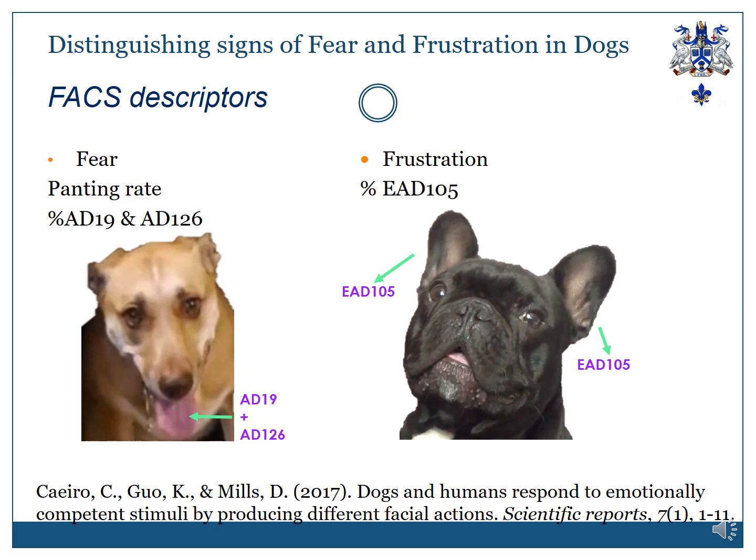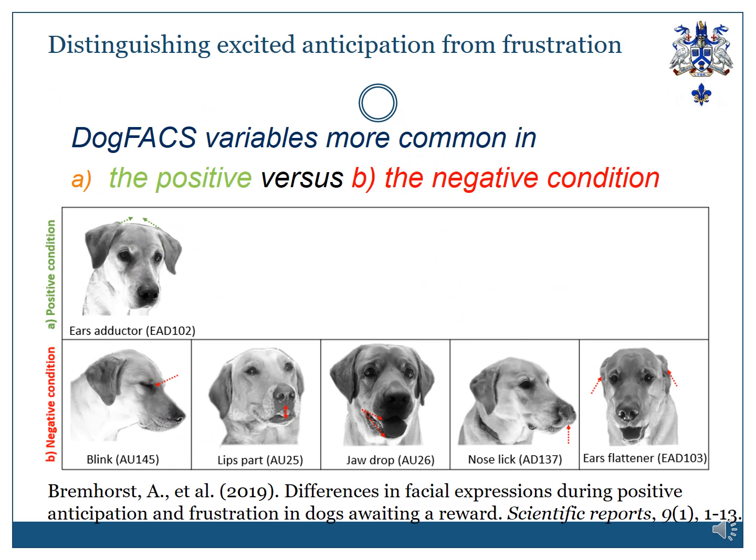Sometimes the context can be very similar for a given emotional state. And in this work, we looked at differences in the behavior of dogs in 2 situations where they were being denied a reward. If you think about it, when a dog is denied a reward, it could be in excited anticipation, which is a positive state: am I going to get my reward? Or it could be in a negative state where it's saying, I want my reward, why isn't it here? So the context itself doesn't define it.